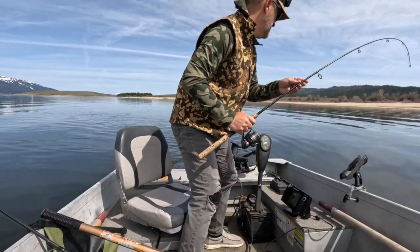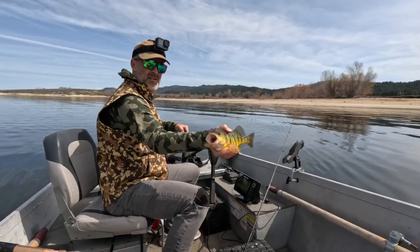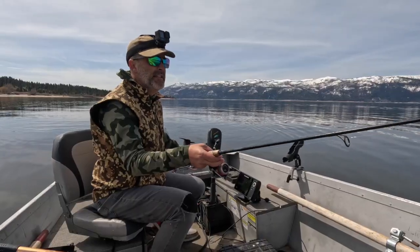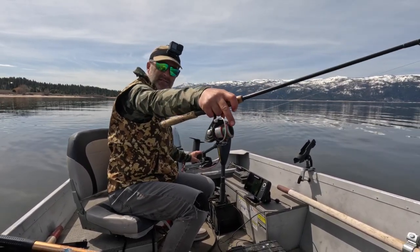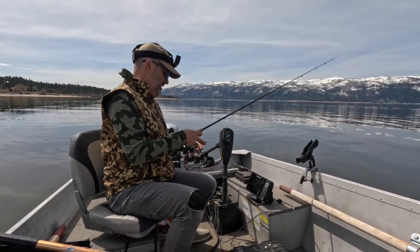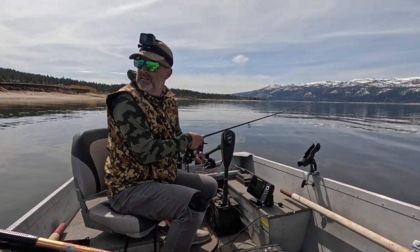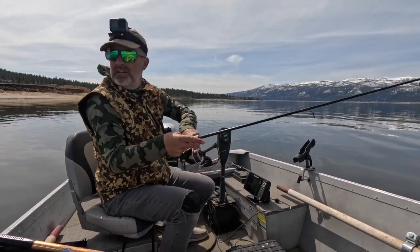Come here. 14-inch spawned out female. One thing we didn't address, how far back? A cast and a kiss right there. That's how much line is back there. Not a ton. I don't have live scope, guys. Nothing against you if you have it, but oh, that's chunky.